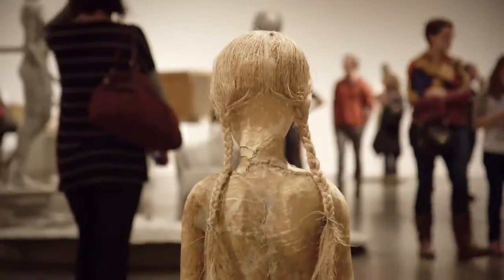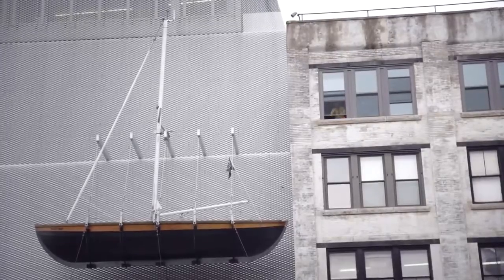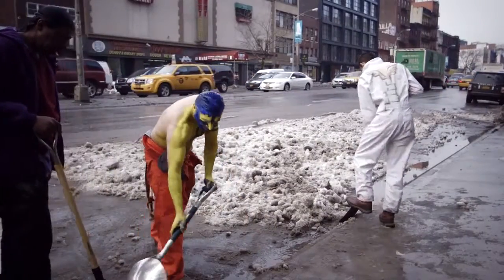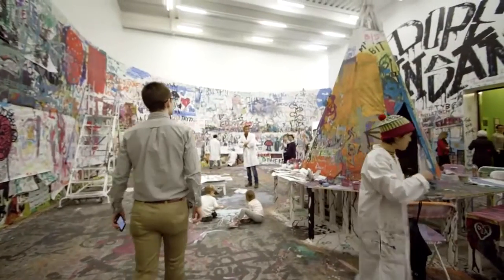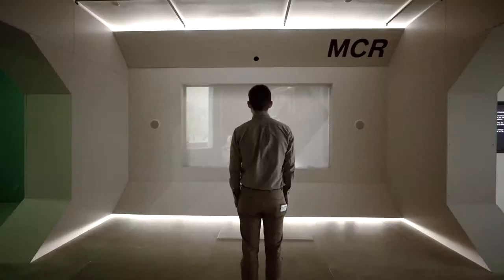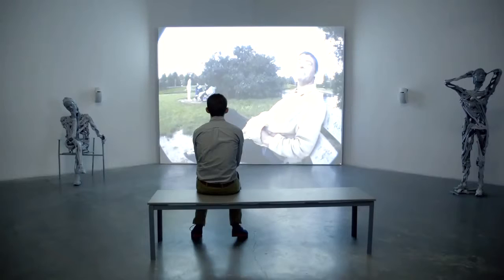Inside the museum, things get pretty weird. Right now, the second and third floor are devoted to the Polish sculptor Paweł Althamer, and Paweł himself is wandering through the building, stripped naked to the waist and covered in yellow body paint. The fourth floor is open to the public. Anyone can paint whatever they want on the walls, and the fifth floor is decked out to look like a Soviet spaceship.